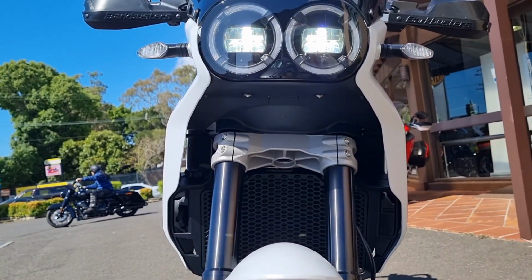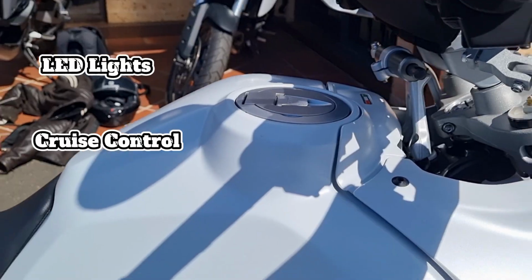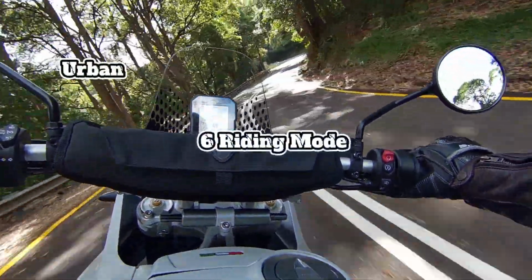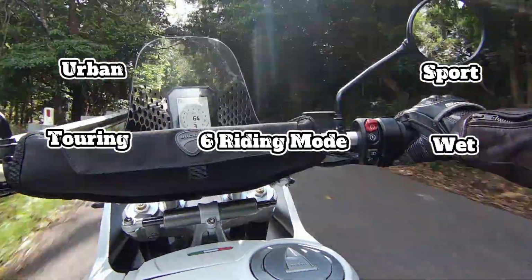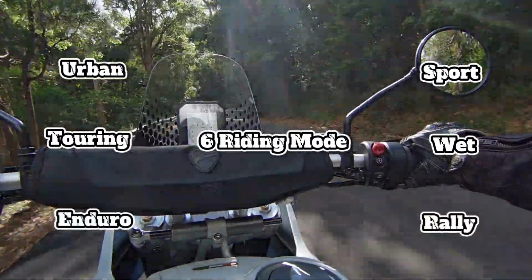There's LED lights all around, cruise control, a 21-litre fuel tank, and it also has 6 riding modes: urban, sport, touring, wet, and with Ducati introducing 2 more riding modes specifically aimed at off-road called Enduro and Rally.